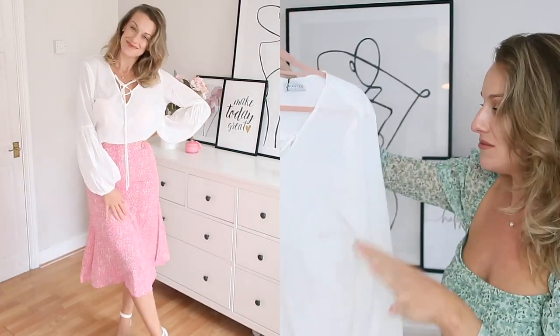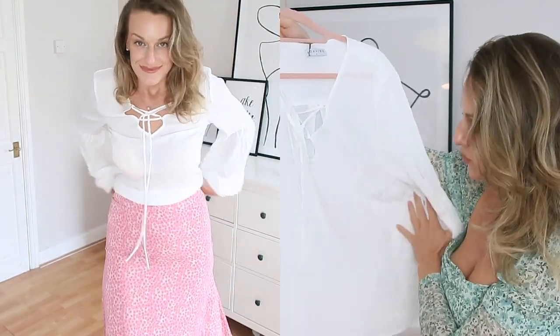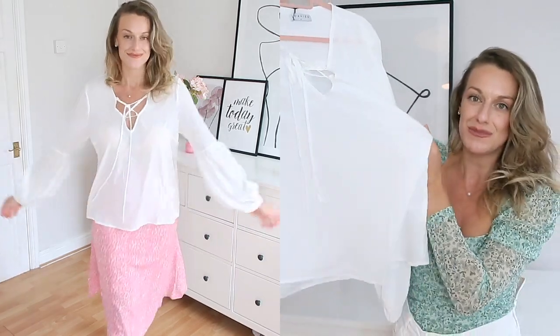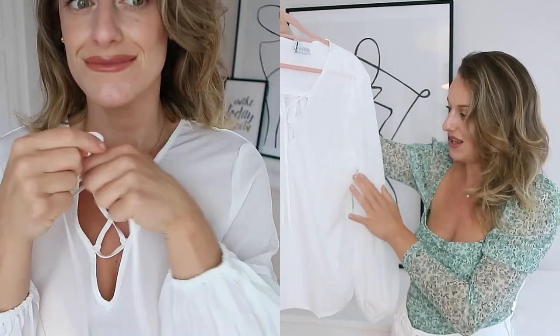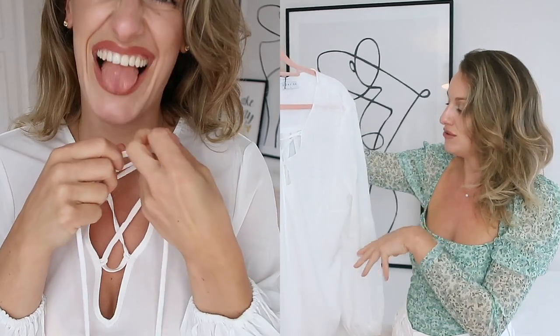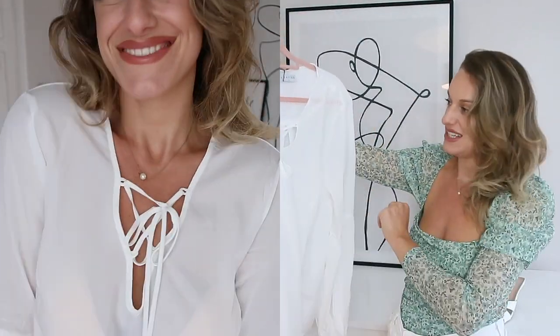It's £31, so in my opinion, the shape of it and the style of it is not worth the money. I don't like the fit at all. I mean, it's medium, but look how wide it is. It's super wide, and it would look great tucked into things, but definitely isn't going to do anything for anyone's figure left out. I'm just going to say that. It's not going to look great. So, yeah, I like the puffy sleeves on it, and I don't really like anything else.